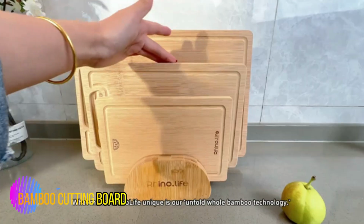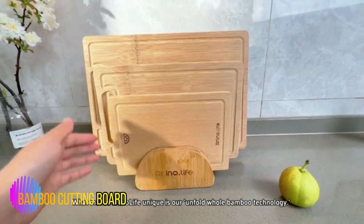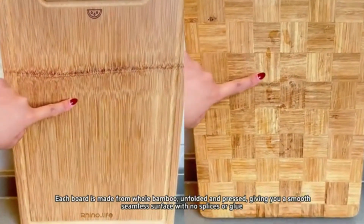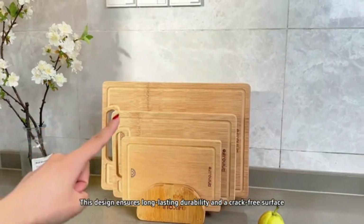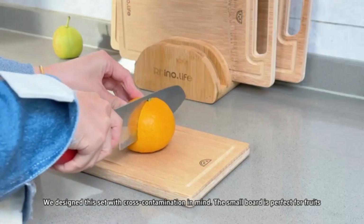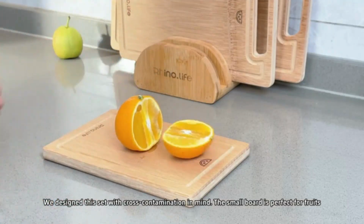Bamboo Cutting Board. Kichi offers a versatile set with sizes including 15 by 10 inches, 12 by 8 inches, and 9 by 6 inches, accommodating all your cutting needs from meats and vegetables to fruits and breads. This variety ensures you always have the perfect board for any task.